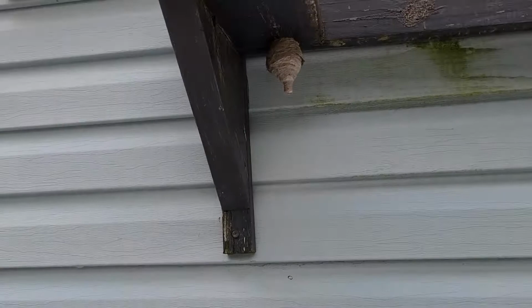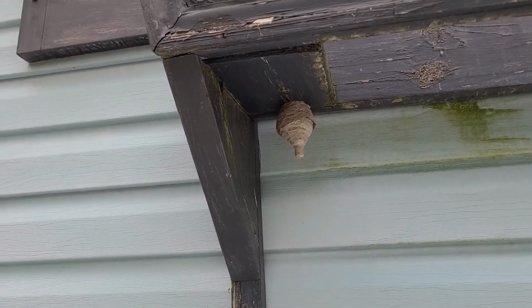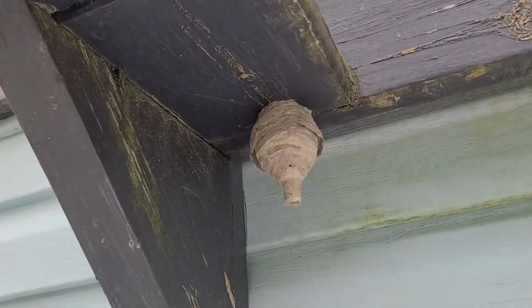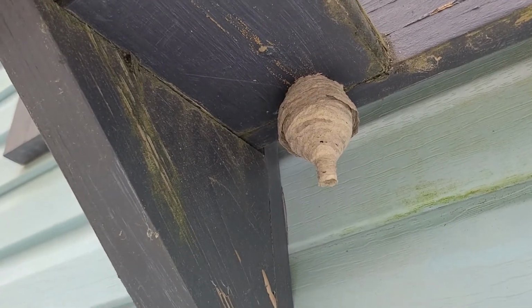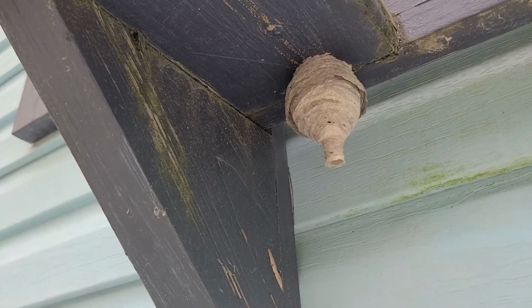So, I like watching the Hornet Can channel. It's interesting how you see a starter nest. Now, I heard this bald-faced hornet fly past me.